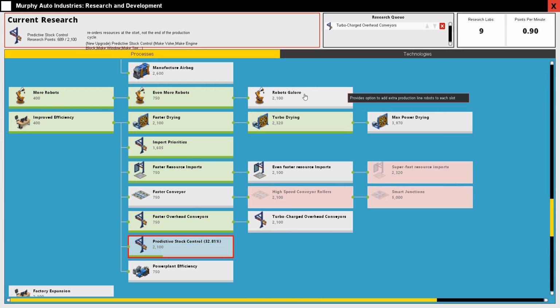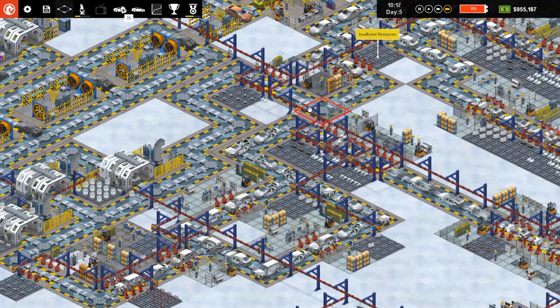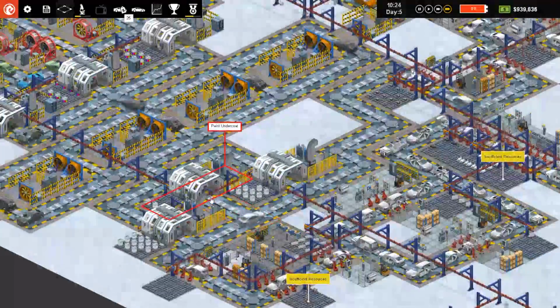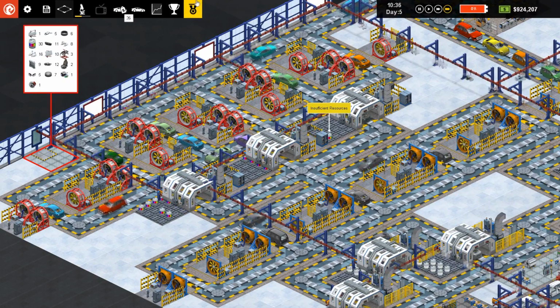We've got overhead turbocharged conveyors. We'll add that to the queue. Alright. And speed this up because we might as well have everything running as fast as it can. I could really go through each individual one and say, right, you're going to have it, you're not, you are, and you're not, but I'm not going to be doing that sort of micromanaging on this game.